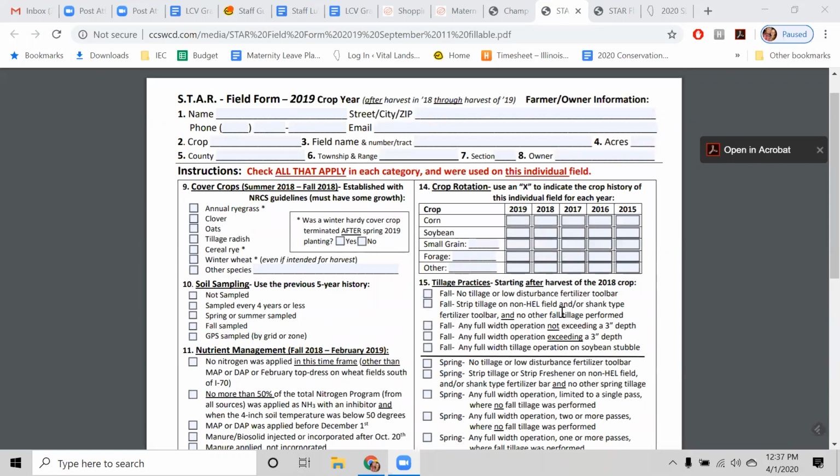Now, hey Bruce, I pulled up the field form just from the website, so if people want to take a quick look at it, I think they can see it on my screen. Yeah, thank you. And so as you see, it's divided into sections, and cover crops happens to be the first one.